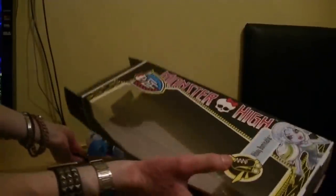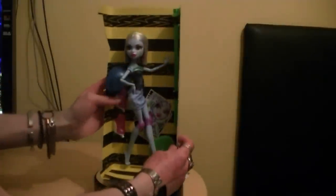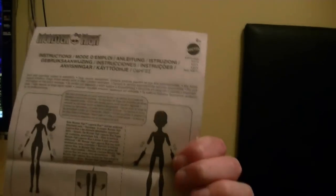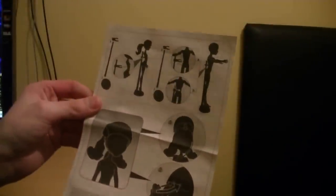The other ones have tabs inside the packaging holding the inner tray in, and the Skultimate Roller Maze ones don't, which is different. So here's Abby in that tray. You can probably see we've got an instruction manual. It's only a 2-part instruction, and it's showing Laguna because of the fins there. On the other side it shows you how to do the helmet and stuff like that.